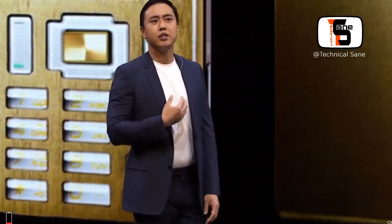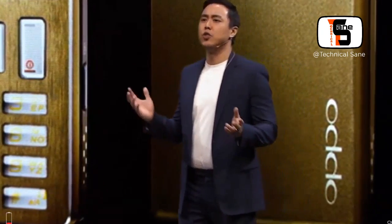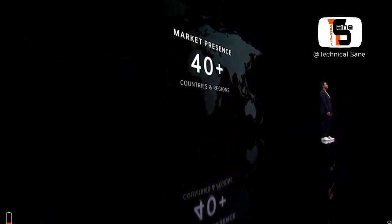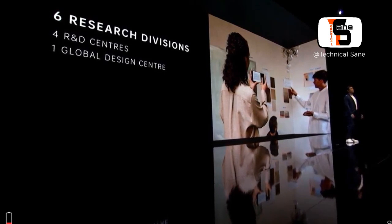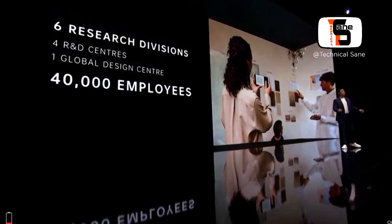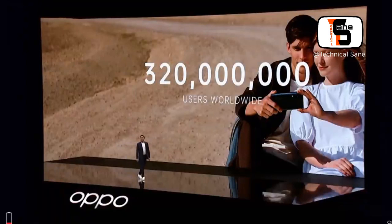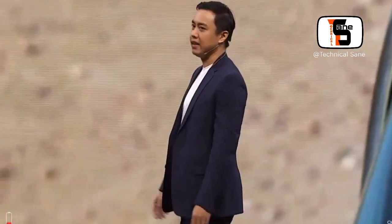Design and technology may have moved on since then, but our ethos has always remained the same. From our humble beginnings, our brand has continued to grow and evolve, and today, Oppo can be found in over 40 countries and regions. We have 6 research divisions and 4 R&D centers, a global design center in London, and over 40,000 Oppo employees worldwide. Today, we are truly a global brand with 320 million happy users around the world. In fact, out of every 30 smartphone users, there is one who chooses Oppo to be its daily companion.